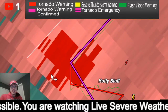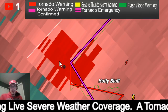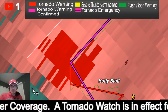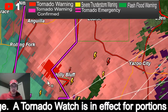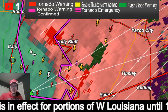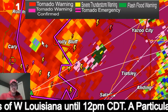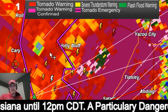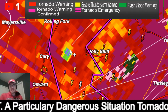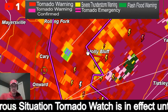If we look at, let's center it. Let's see here. Looking at upwards of, well, the one side of it is very strong. 60 mile an hour gate-to-gate shear. Got one here that could put it up to 80. If we go to correlation coefficient, okay, there it is. Here we have a debris ball. This is a tornado warning. Confirmed tornado. Again, this is most likely up near Holly Bluff now. Confirmed tornado southwest of Yazoo City.